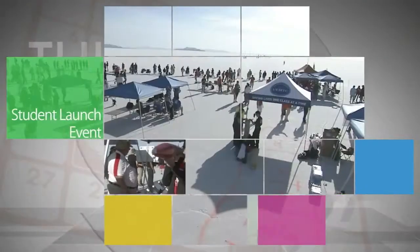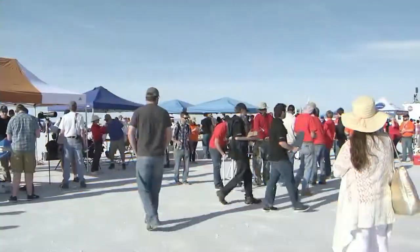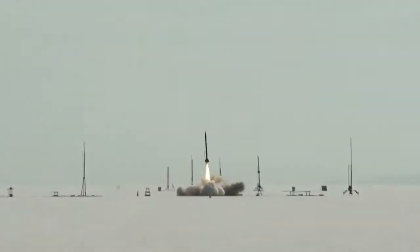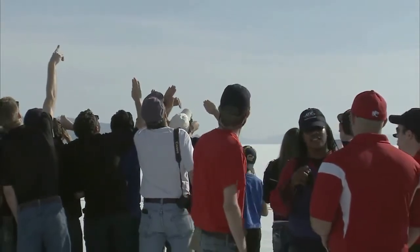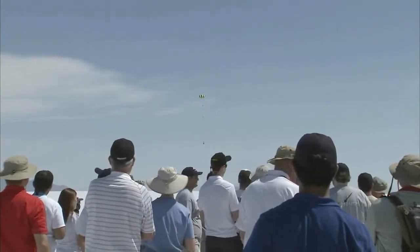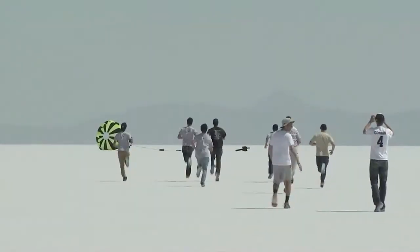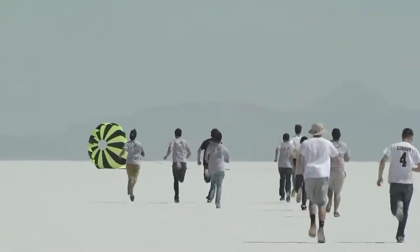The new Student Launch, formerly the Student Launch Initiative, wrapped up Sunday in Salt Lake City, Utah. 16 student-built rockets with working science or engineering payloads soared to altitudes of nearly 20,000 feet during the event, which provides relevant and cost-effective research and development support to NASA's Space Launch System program at Marshall Space Flight Center.